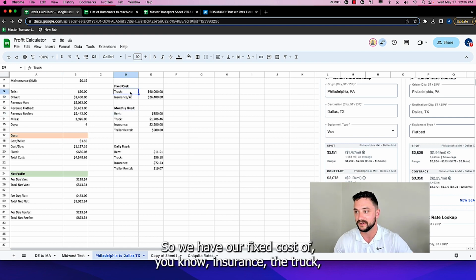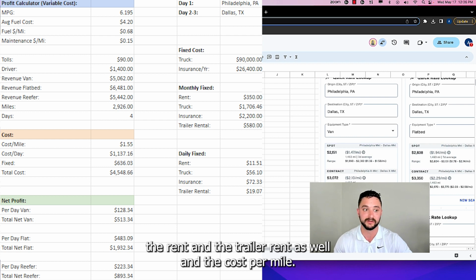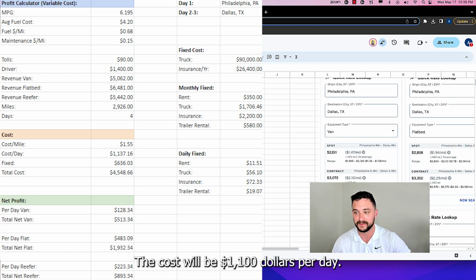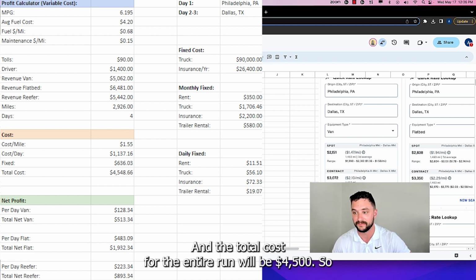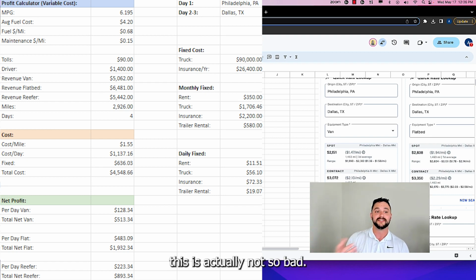So we have our fixed cost of insurance, the truck, the rent, and the trailer rent as well, and the cost per mile. So in order to operate this, it is going to cost us $1.55 a mile. The cost will be $1,100 per day, and the total cost for the entire run will be $4,500. So this is actually not so bad.